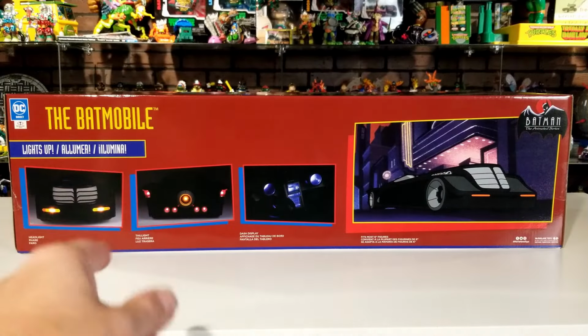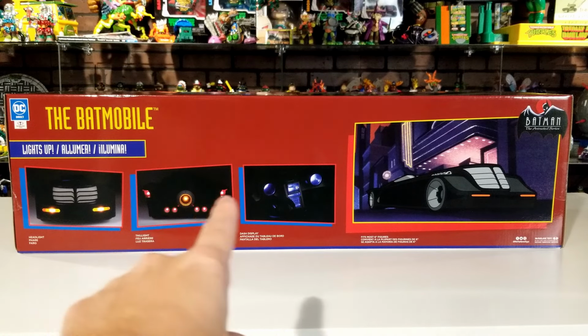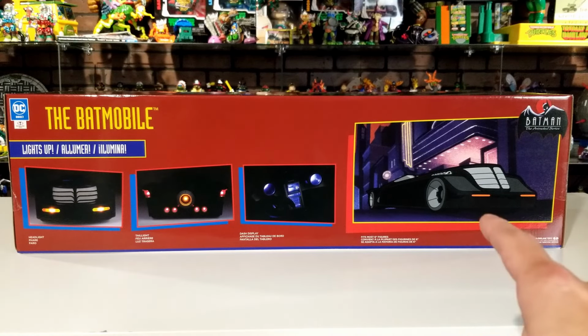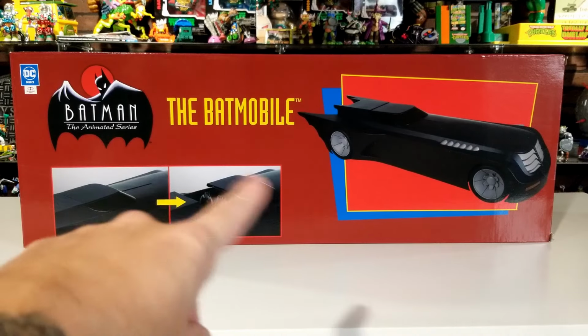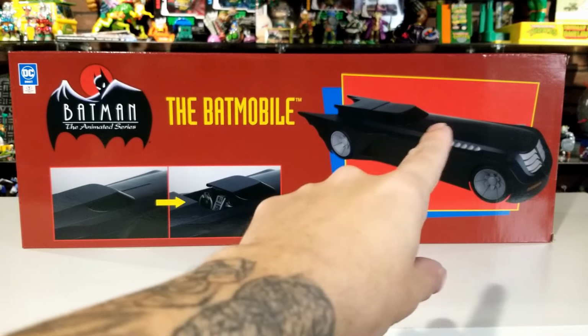And this right here is the back of the box. Like I said right there, it lets you know that this vehicle does light up. So the front headlights light up, the back tail lights end up lighting up, and the inside dash ends up lighting up as well, okay? And it does let you know right here in this bigger picture that it does fit most of your 6-inch DC Direct animated series figures, all right? And this right here is the top of the box. It just shows you that that canopy does slide open. That way you can easily slide in the figures. And right there's the actual image of the Batmobile that's inside of here.